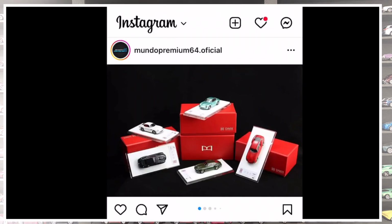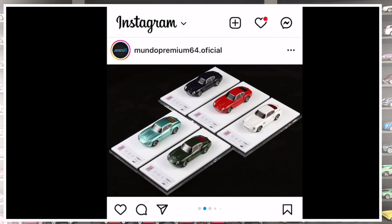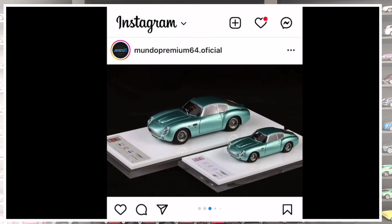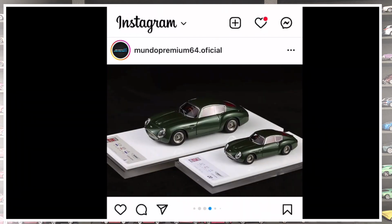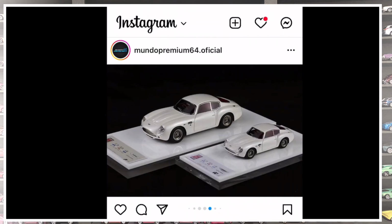Up next is some cars from a company called My64. This is an Aston Martin that you don't see a whole lot. Hot Wheels has done one version of this, but these are beautiful Astons. These are resin, so they're going to be a little bit pricey. They're all kind of this satin paint job. I really like it, guys. Take a look at the colors they chose. It's deep dark green. You'll see black, white, and red coming up.